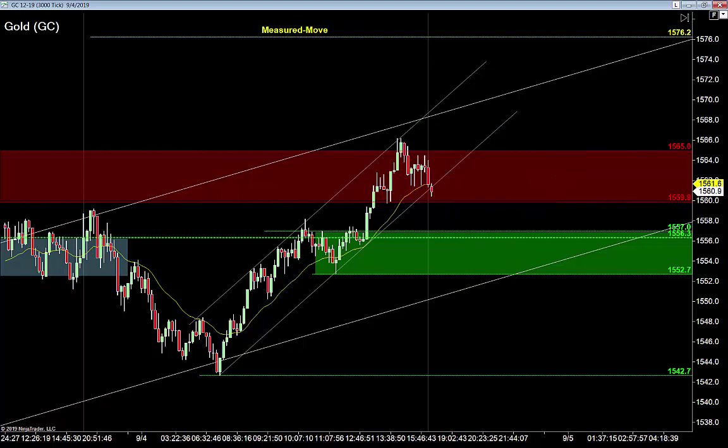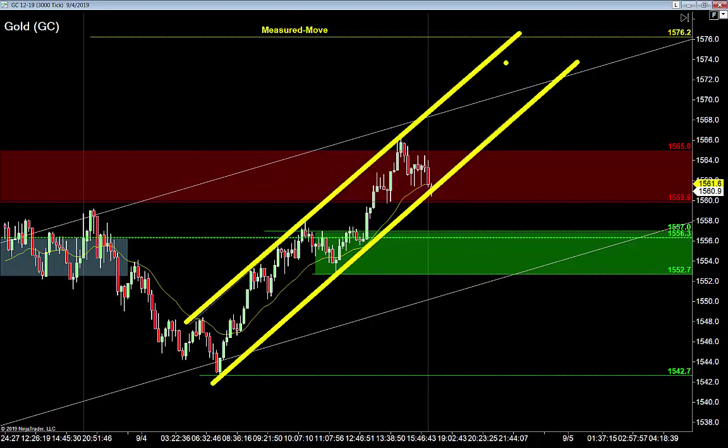Now, what if we run higher here? If we run higher here right now, this channel will probably continue to be in play. At this point, you've got to be worried again. You're getting closer to that measured move. Two options here right now, and it really all depends on how this thing sets up.